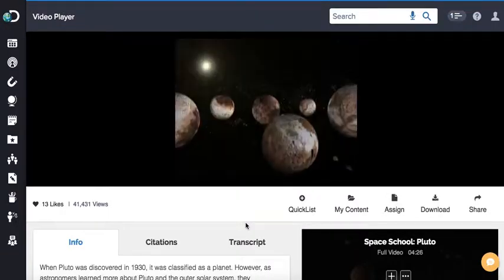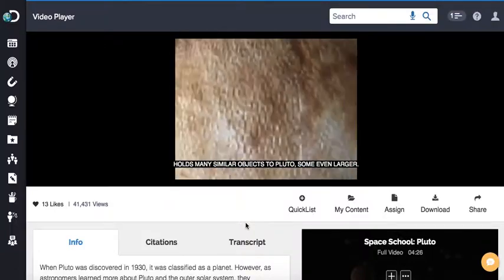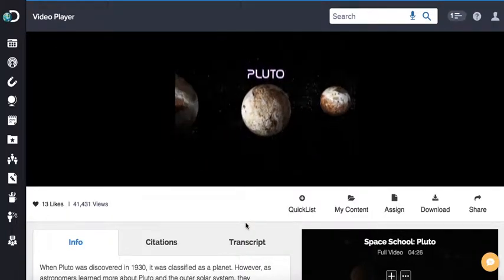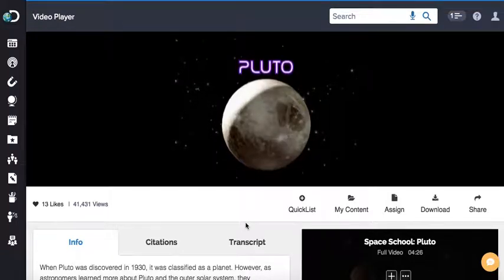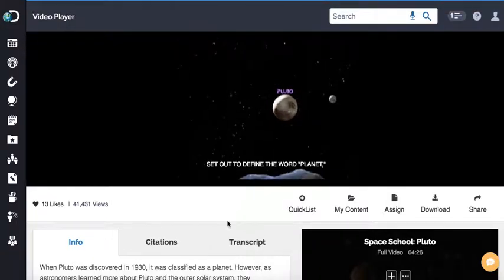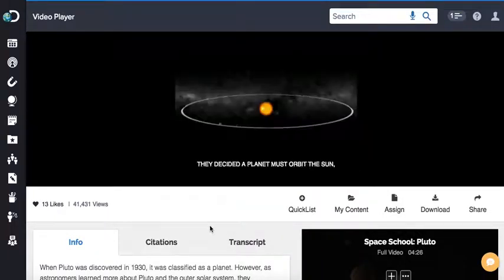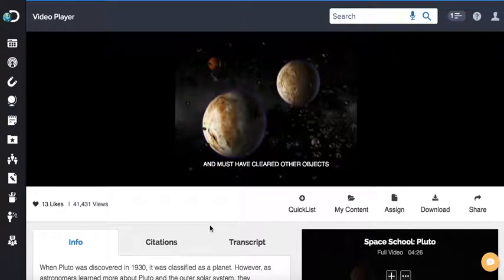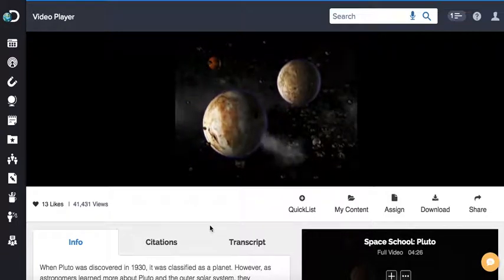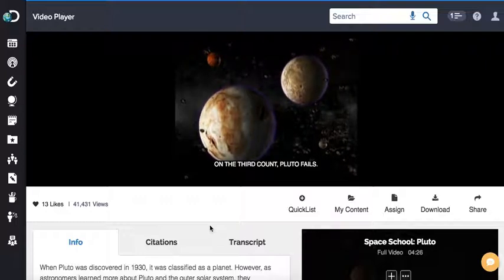But by the 21st century, astronomers had come to the realization that the outer solar system holds many similar objects to Pluto, some even larger. With discovery after discovery of new heavenly bodies, the International Astronomical Union, for the first time ever, set out to define the word planet, and Pluto didn't make the cut. They decided a planet must orbit the sun, have gravity strong enough to keep itself in a spherical shape, and must have cleared other objects from its orbital neighborhood, making it the most dominant body in its immediate area. On the third count, Pluto fails.